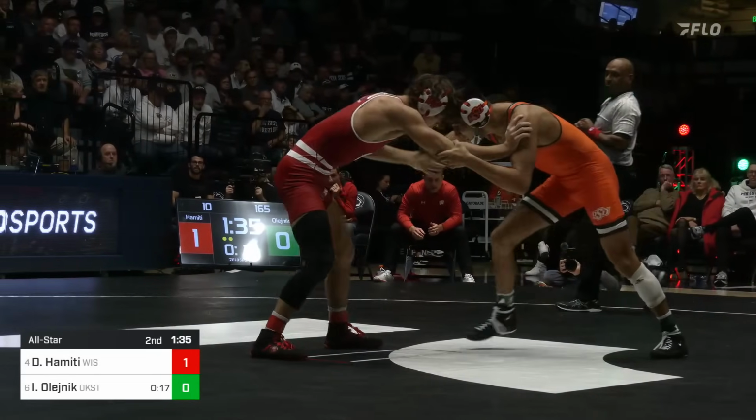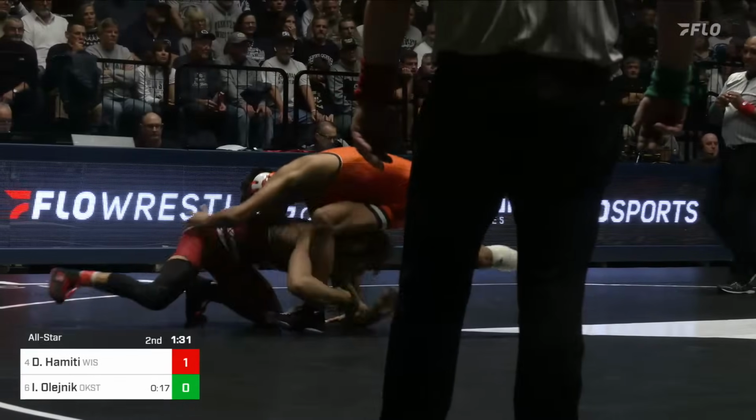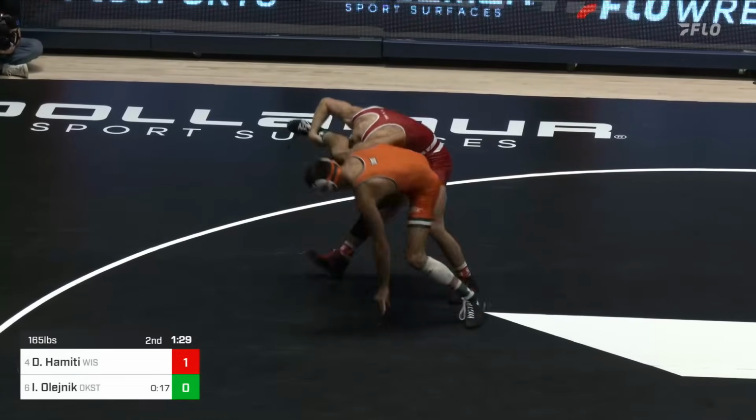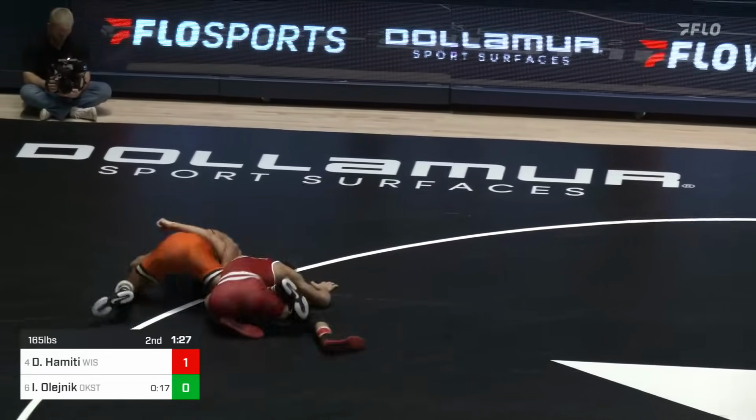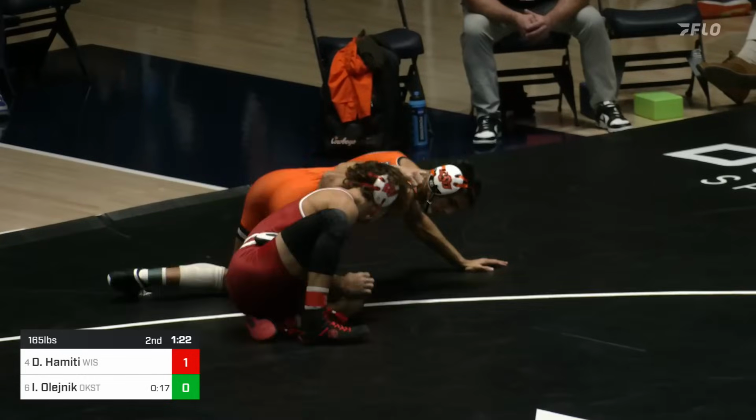Underhook on that right side, cleared out by Hamiti. And look for a pass, but it's a re-attack from Hamiti. Now he's behind the knee with his head. Back on the waist. Same again, whizzer though. And Hamiti's making life really hard on himself by going to the wizard every single time.